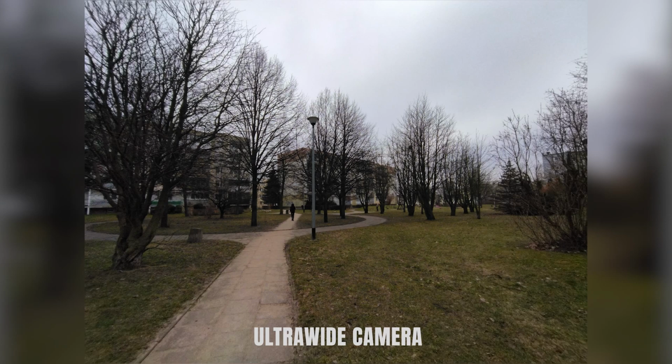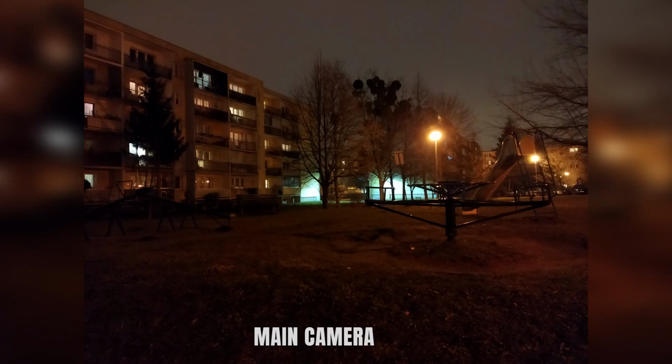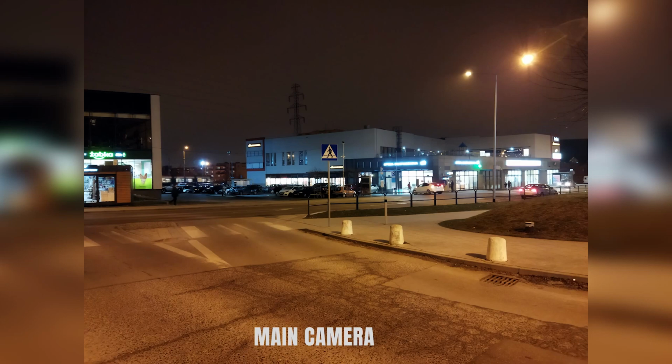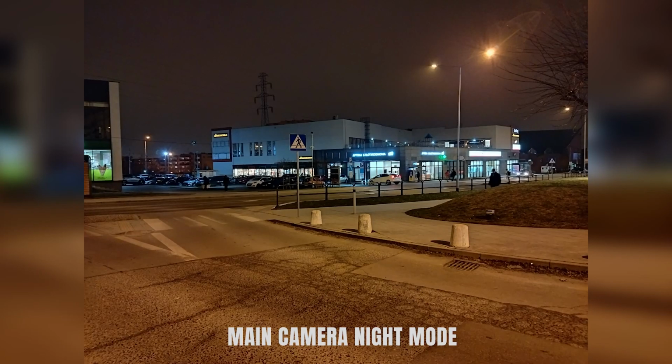Ultra-wide cameras do need higher resolution way more than the cameras with a smaller field of view, just because they literally capture more. So the lower resolution is more visible on the ultra-wide photos than the photos coming from the main wide lens. As for the low-light photos, there are no miracles here. The main camera has a fairly small 1/2-inch sensor, so it's just not good in low light scenarios. Night mode does brighten up the scene a bit, but it introduces a good amount of noise.